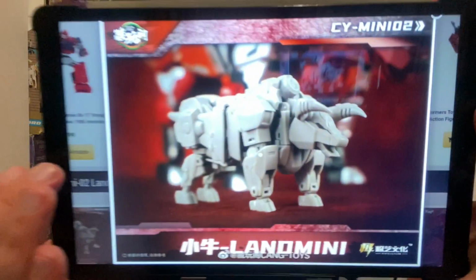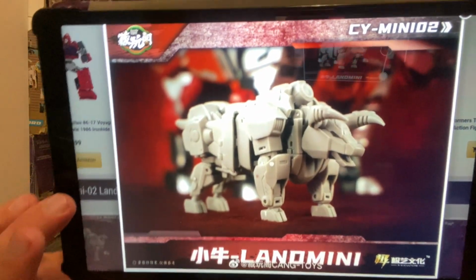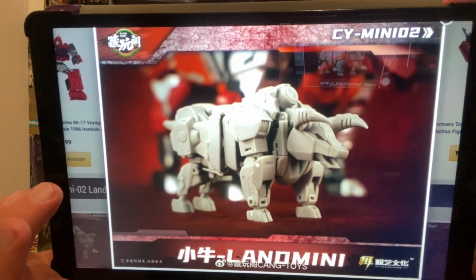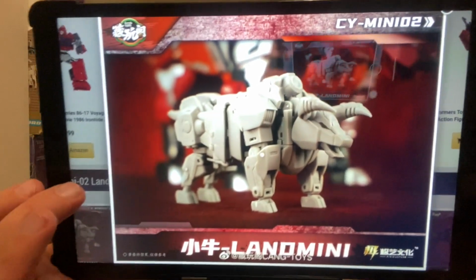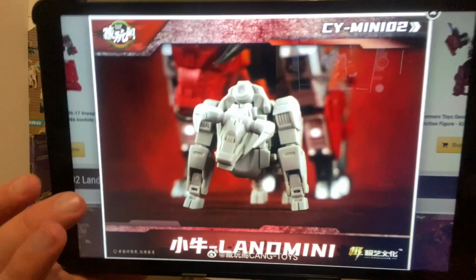Moving on to third party, and I didn't know that they did this, to be fair. This is a surprise to me. So Cang Toys, that third party that makes the amazing Predacons and Dinobots, and I suppose turns some of your main characters into more samurai-looking figures. Well, this is their Legends, and this is their take on G1 Tantrum. Now, let's make sure we get his name right. Mini 01 Firmament. Probably spelled that wrong. You can see it says there Firmament, or I said it wrong.